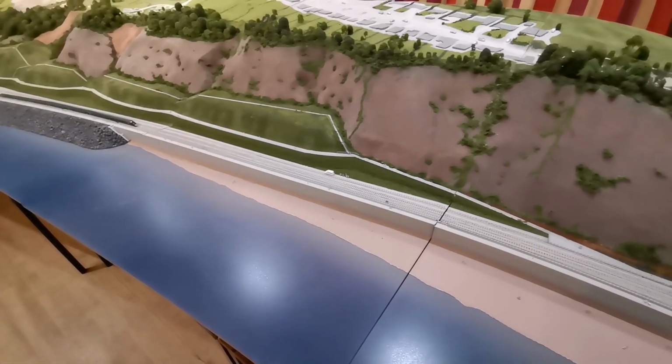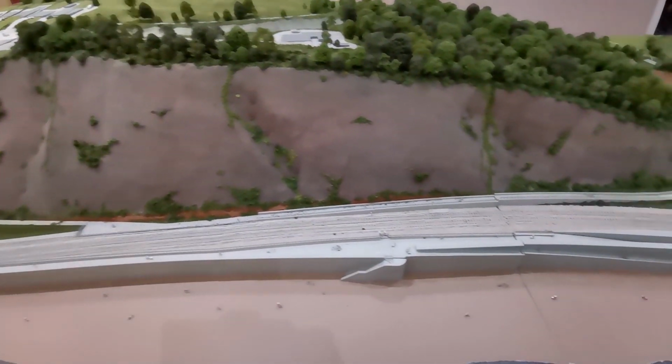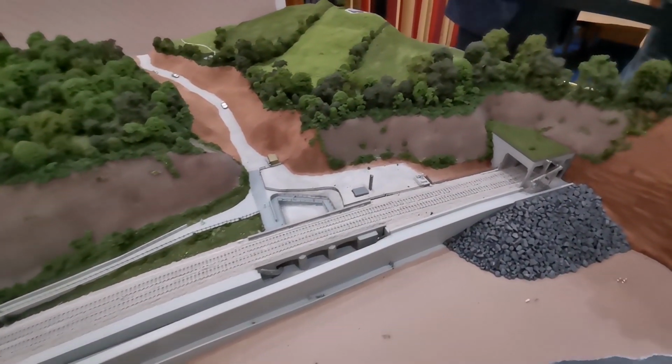So it's a different arrangement, but what it does mean is that more people can get up and down on the seawall because it'll be fully accessible and in line with all of the legislation that you have to follow if you're going to build something new. And this means that more people can enjoy this coastline, essentially.